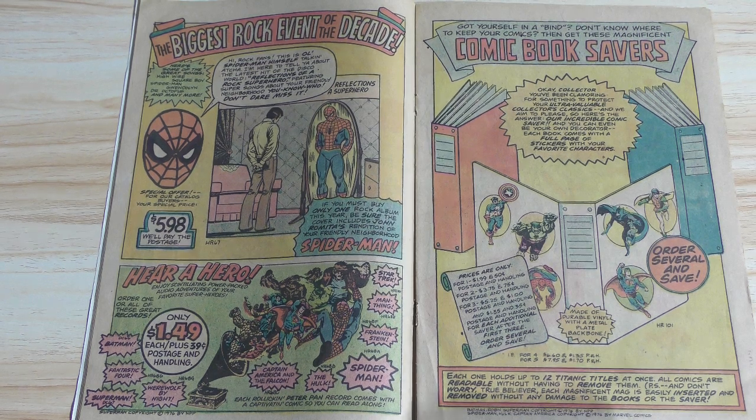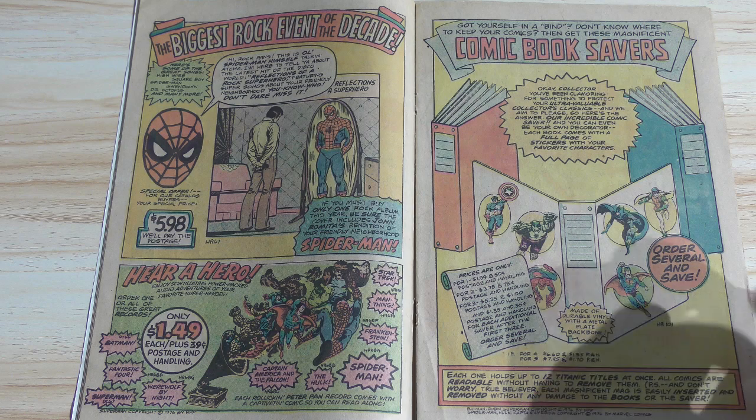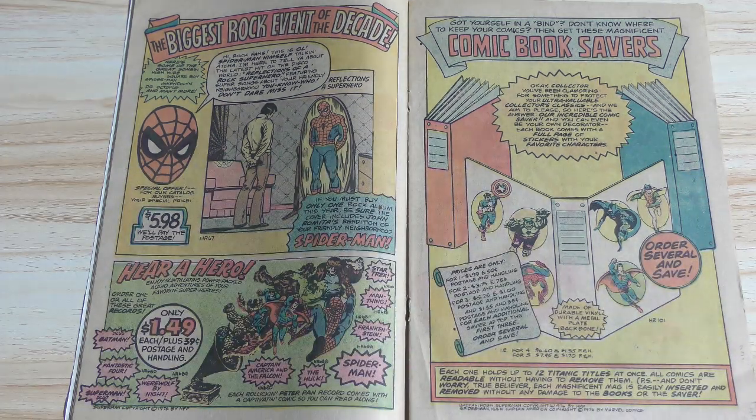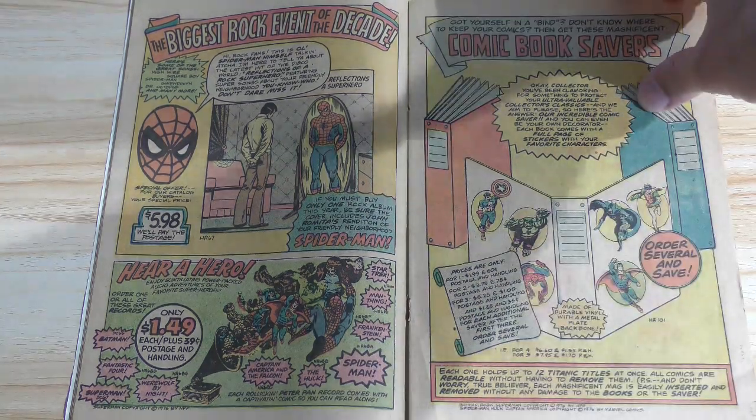Comic book savers. Comic book binders to keep your comics in. And this is as close as you got in the Bronze Age to preserving your books because people weren't really bagging and boarding then.